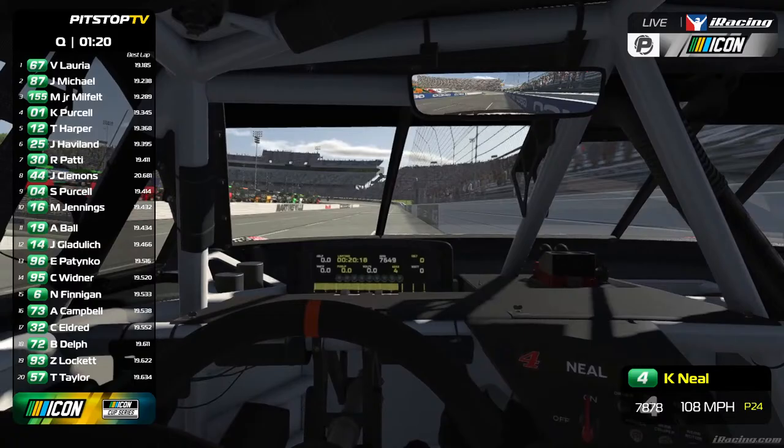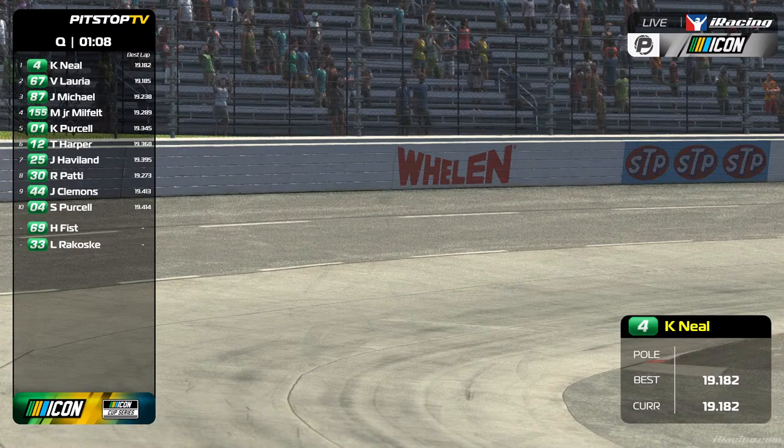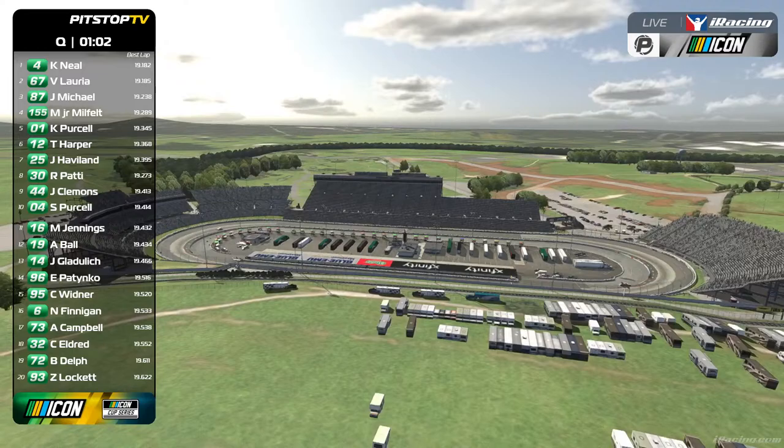It's going 24. To be... Wow. Pole. No, pole. It took a second. There we go. Pole position. By 3/1000ths of a second right there. It looks like that over his teammate. That was the money lap, Andrew. And over his teammate, Vincent Loria. That is a big lap out of Cody Neal.